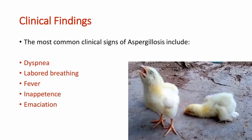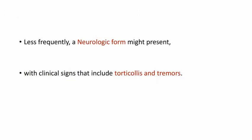Coming to the clinical findings, the most common clinical findings of aspergillosis include dyspnea, labored breathing, fever, inappetence, and emaciation. In this picture, you can see labored breathing in a chick. And less frequently, a neurologic form might present with clinical signs that include torticollis and tremors.